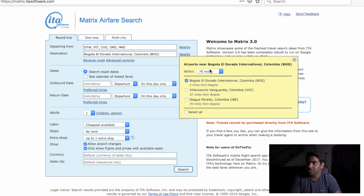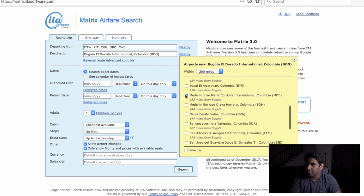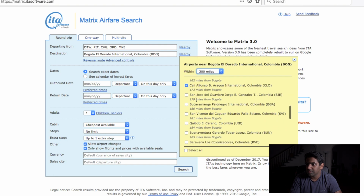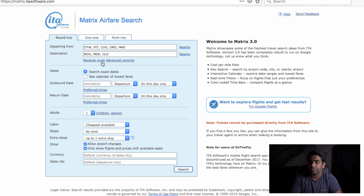And we're also going to do nearby in Bogota. Let's see what's there. We have Medellin, we have Cali. We could go even further and see what else there is, but let's just use those 3 for now.